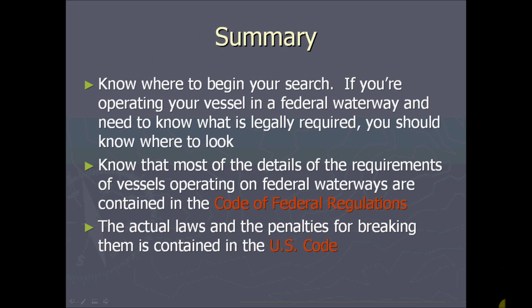Now, just to sum up, I want to reiterate that I don't expect you to know how to navigate through the rules and regulations at this point. I am not going to ask you any question like what size pipe you need to have on a bilge manifold on a small passenger vessel, so you won't have to look that up. But you should know where to start.